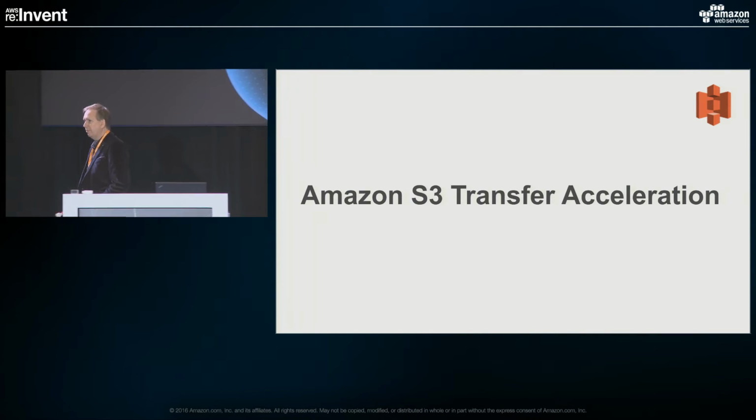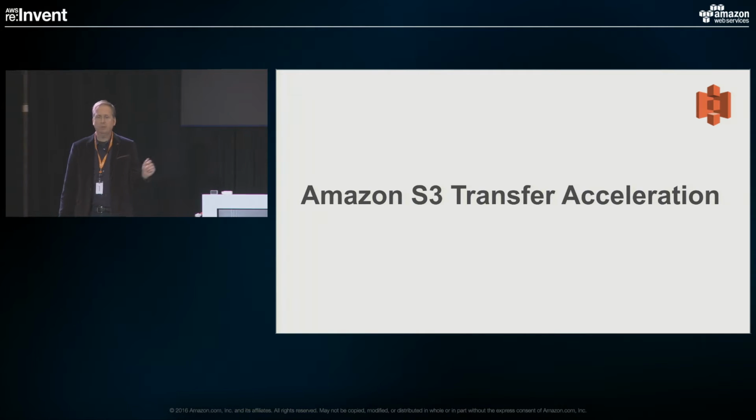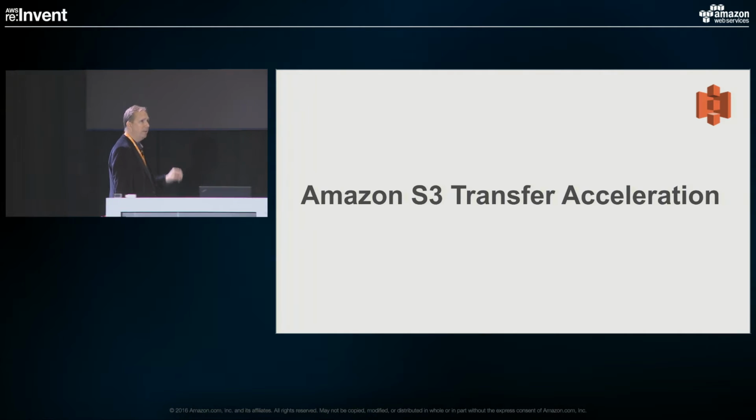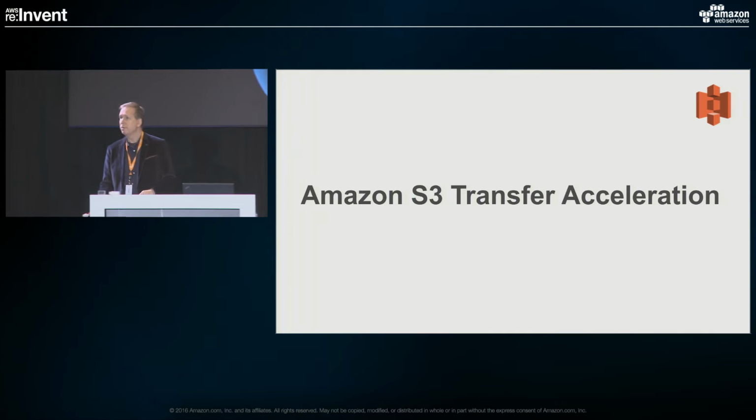So also dealing with latency and long distance, how many of you have a use case where you're trying to upload files from many locations around the world into one region?